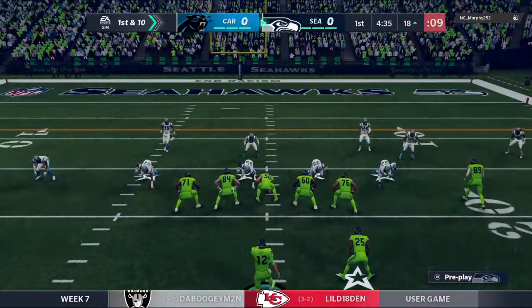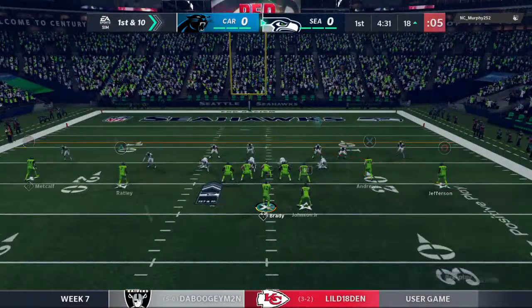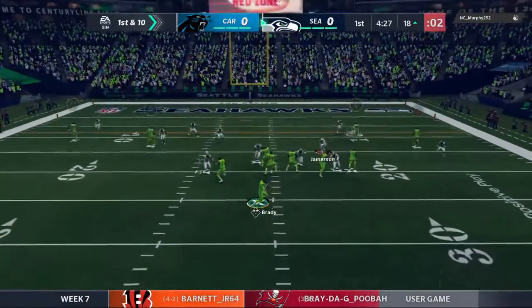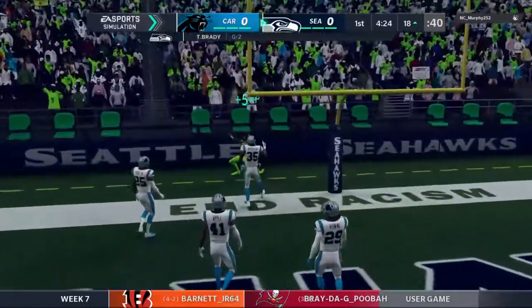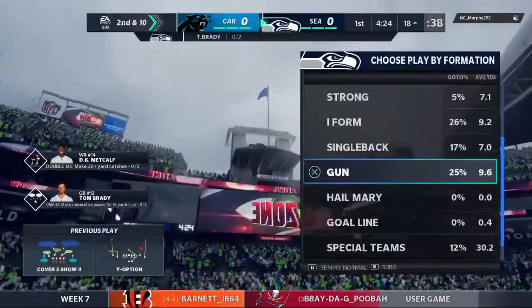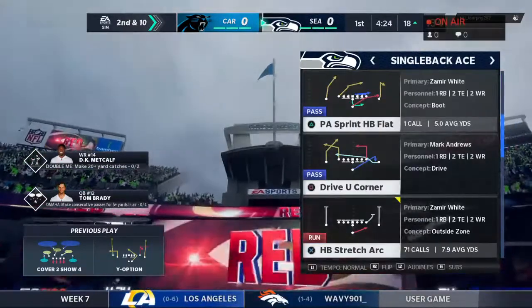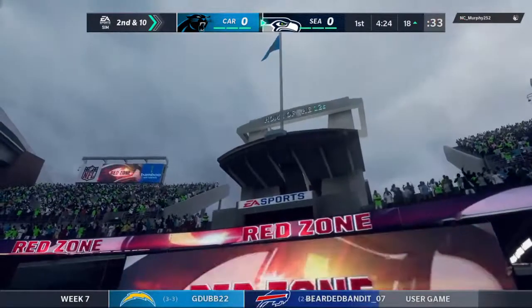So from inside the 20, here's 1st and 10 at the 18. Into the red zone, it's Brady. To the end zone, but it's incomplete. Looks like they went for the combo play there. A nice ample gain on the ground on the previous play. Going for the big shot on that one unsuccessfully.